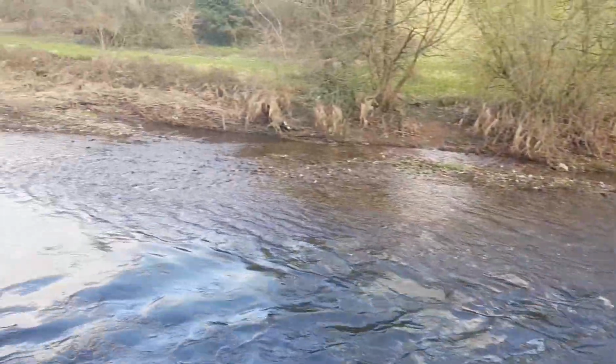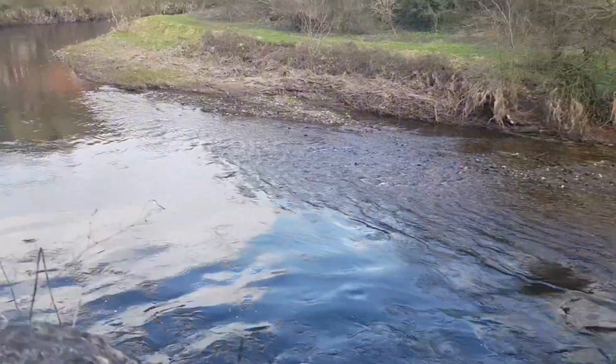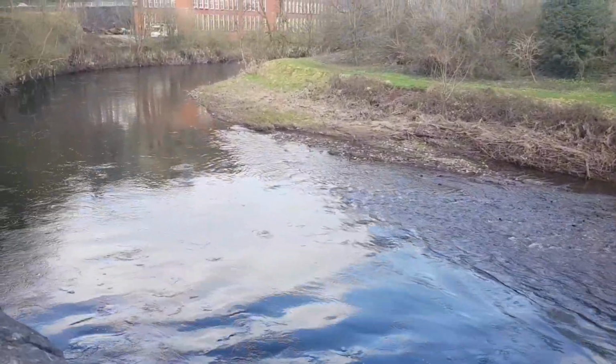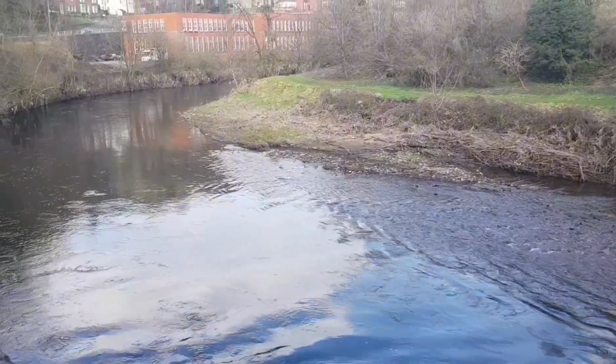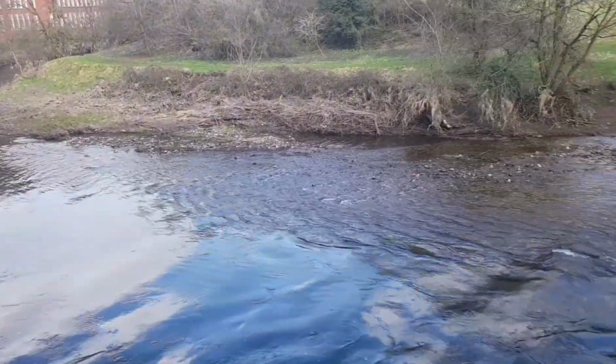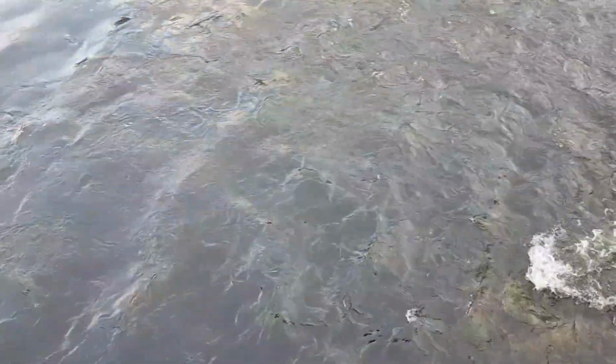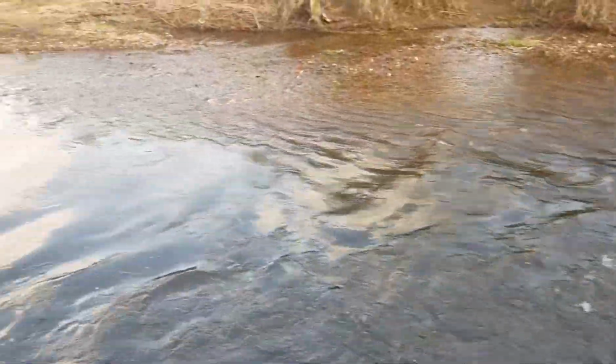I'm down at Cromford area, also in Derbyshire, and this is the River Derwent. Masson Mills at the back there. It's quite shallow water in parts, very fast, with a lot of undercurrent.